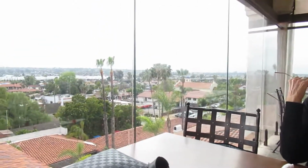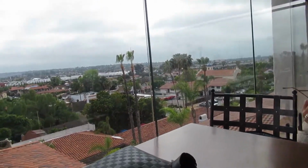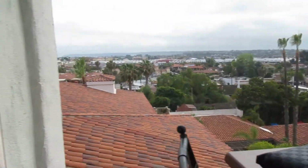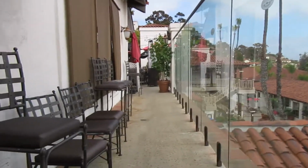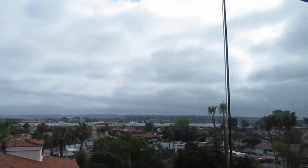Okay, further adventures of Ralph and Marge. We are at the Old Town Tequila Factory. And this is our seat for tonight. We have a view. And there you have it. It's good.